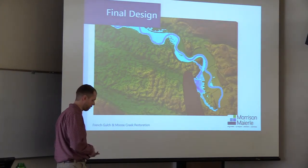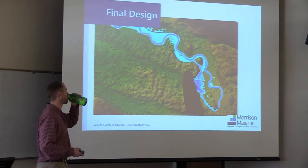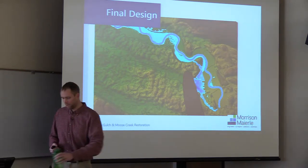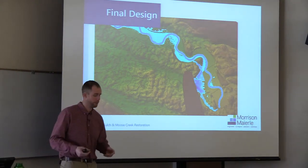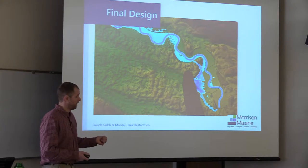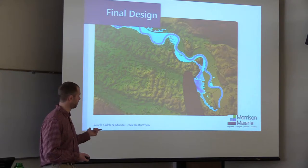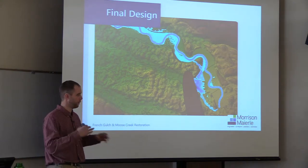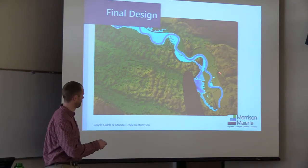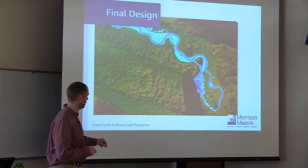So to come back to French Gulch, we had the funding for final design and implementation. And we took our preliminary design and basically just advanced it with input from that multidisciplinary team, also utilizing a higher level of analysis, particularly two-dimensional modeling. And that was really valuable. We already pretty much had our stream channel dimensions, layout, and floodplain extents designed. This is our design basically stamped into the digital terrain model of the existing ground. But what two-dimensional modeling does, instead of just modeling distinct cross sections, is it models the whole landscape.